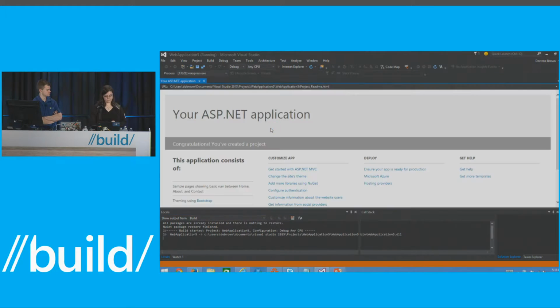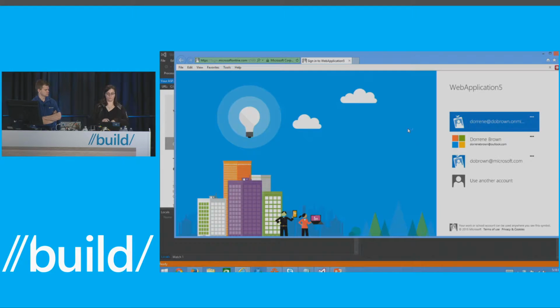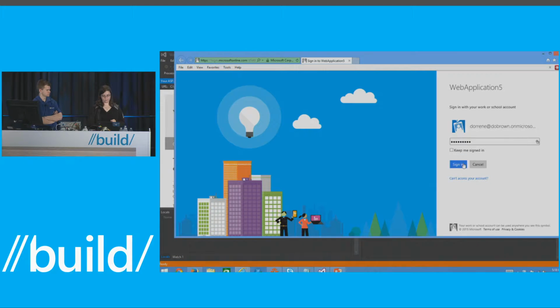I can just run this here. There's currently a bug in Visual Studio where if you publish it without doing a bunch of work, it will fail out on the redirect. So I'm going to show you just from my local machine. I will log in with my Office 365 account.